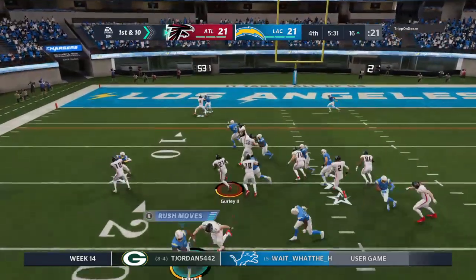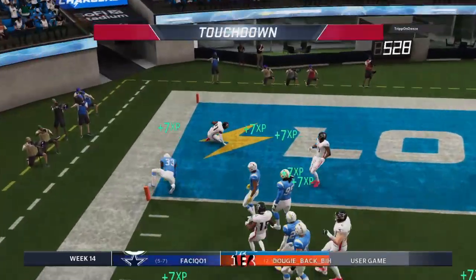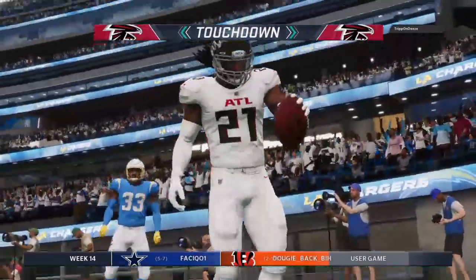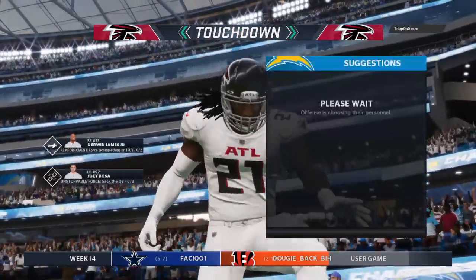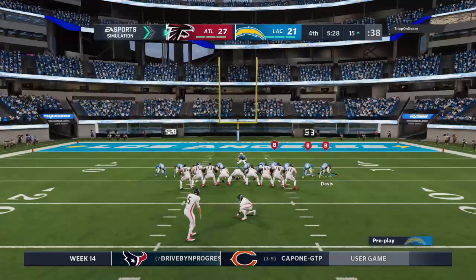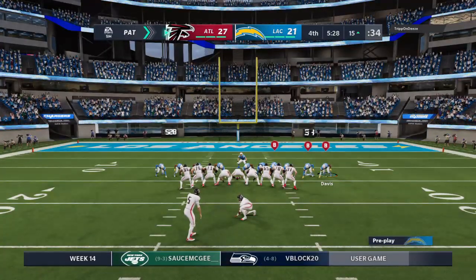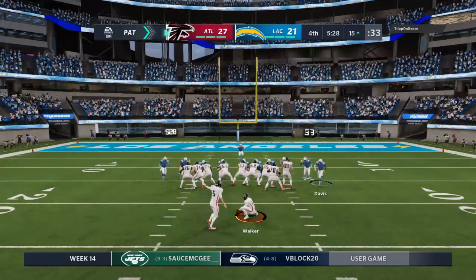Here's Gurley now, out of the gun. And he'll take it into the end zone. Touchdown, Atlanta. A 16-yard touchdown run. And the Falcons have broken our tie. He's got the hat trick now of rushing touchdowns. Also has his team the advantage.